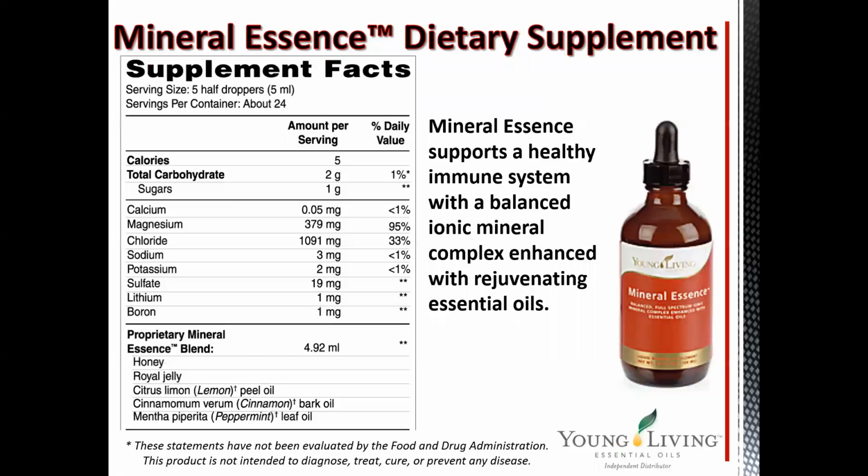Then we have our spark plug. This is Mineral Essence. Mineral Essence is a liquid tincture that supports a healthy immune system with an ionic mineral complex enhanced with rejuvenating essential oils like citrus, lemon, cinnamon bark, and peppermint. This is a favorite product of mine.